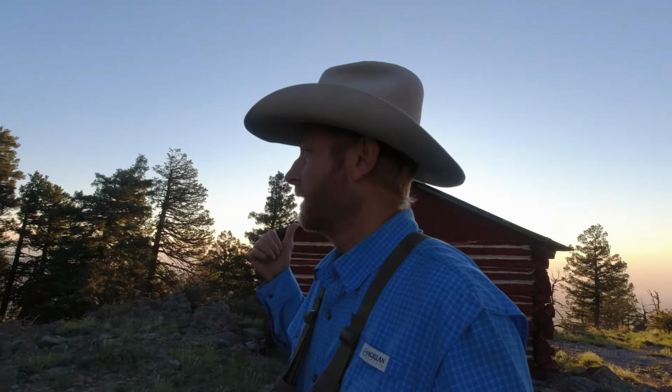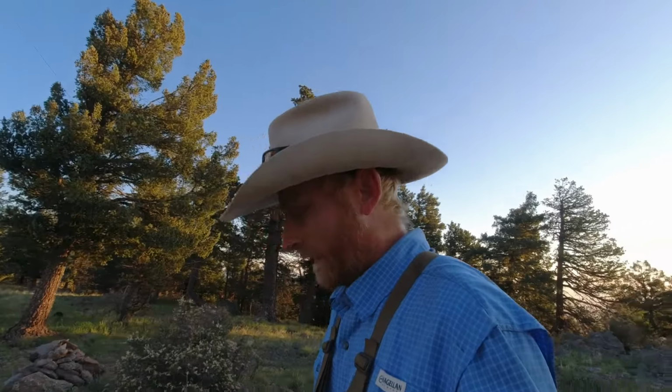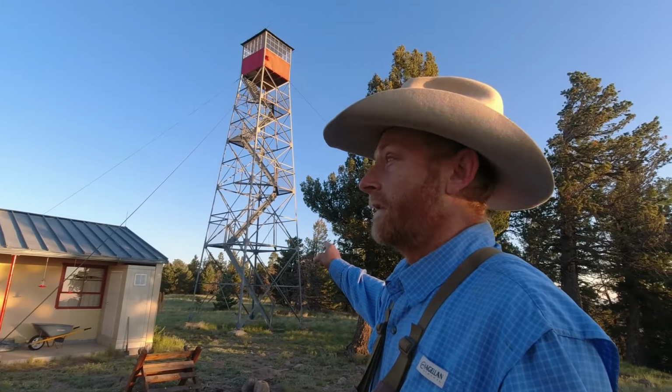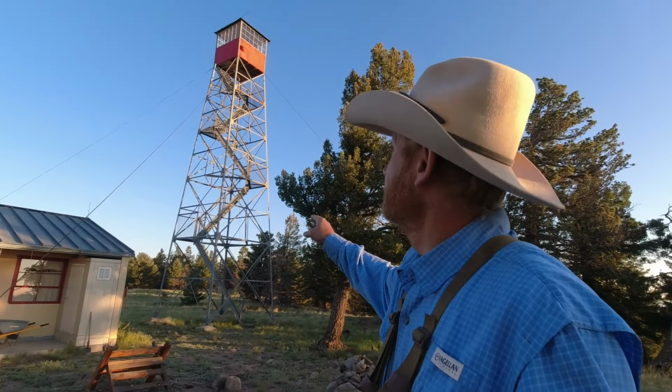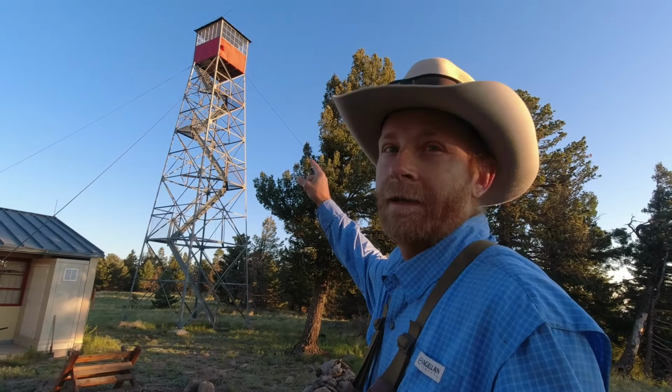There's a logbook in the cabin, just like most peaks. And there was a big group here yesterday. I ran into one guy on the way in, but I was coming in the evening. And so this is pretty much almost every day or every weekend there's somebody up here. But in 1933, they built the metal tower. So it's 45 foot, or 45.9 or something.